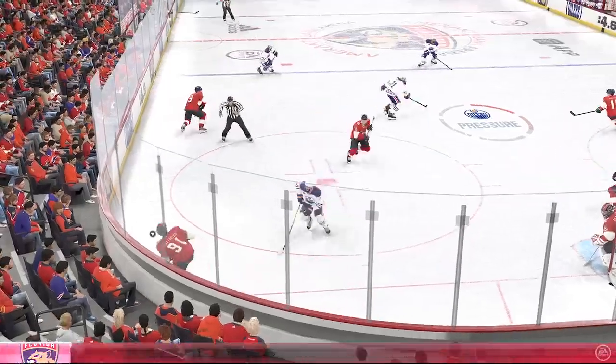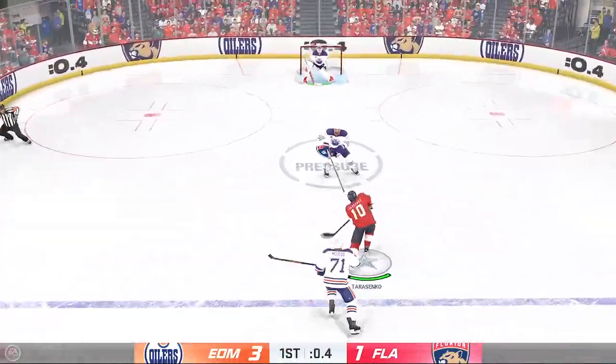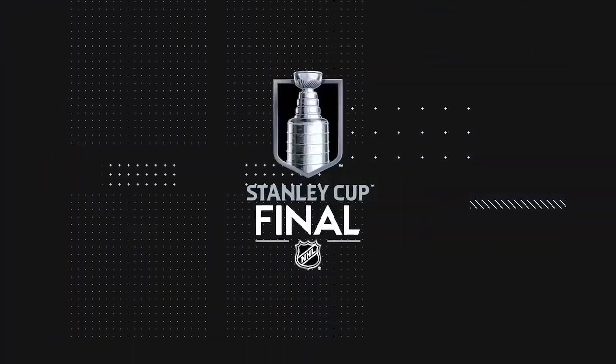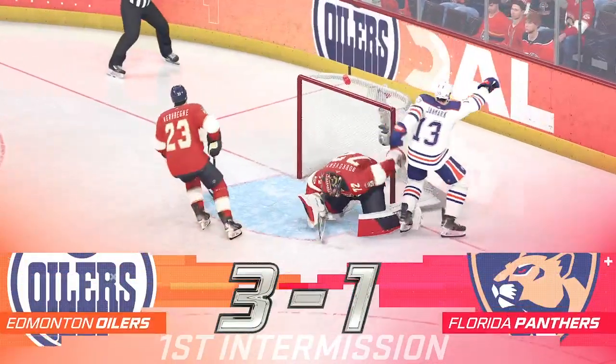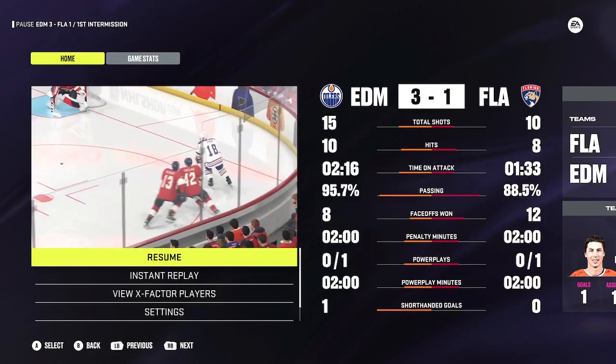Florida's got the win off that draw. Power play expires, and they got to be left shaking their heads as they fail to convert and serve up a shorthanded goal. Well, the play might come to an end for a few minutes at the end of this period, but the coaching never stops. I'm sure there'll be a few messages and a few words, and we'll be back with period number two in no time.